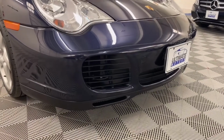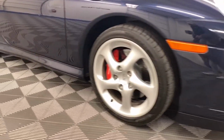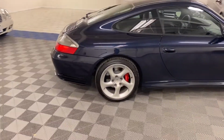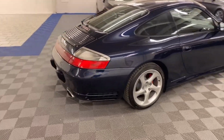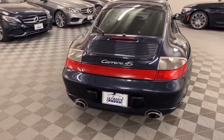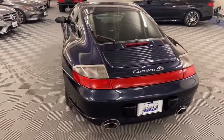Turbo style front grills with the lower lip. Turbo style wheels with the bigger brakes. The same suspension as the Turbo as well. It makes around 315 horsepower. All-wheel drive, of course.